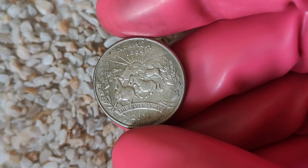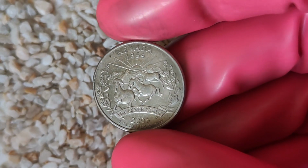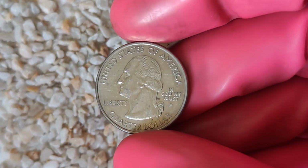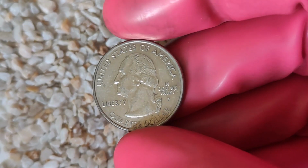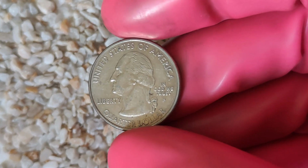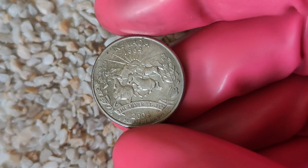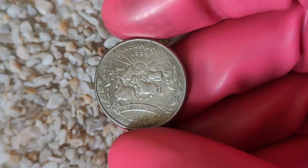Aside from the double die obverse error, there are other fascinating minting mistakes that can make this coin even more valuable. Some collectors have discovered off-center strikes, where the design is misaligned, or even missing clad layers, which gives the coin an unusual copper appearance. And let's not forget the holy grail of errors, the no-edge ridges smooth quarter. If you find a 2006 P quarter without the usual reeded edges, it could be worth a fortune.